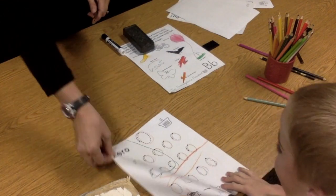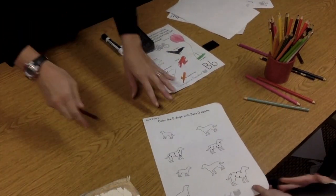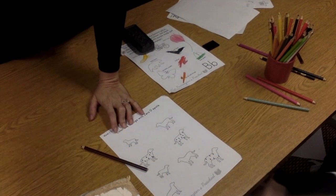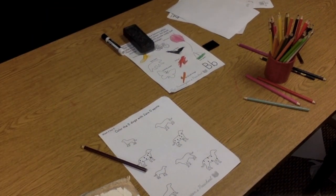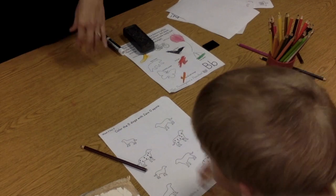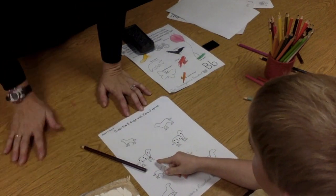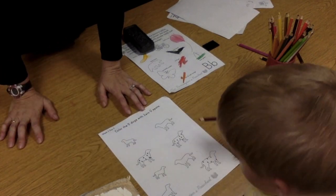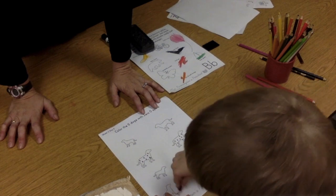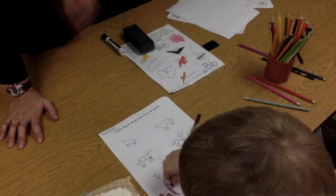Let's look at these dogs. You ready for the dogs? Okay. Which dogs have zero spots, Kaz? He has lots of spots. Which dogs don't have any? They have zero. Good job. Can you color the dogs that don't have any spots? Color them. Aw, thank you, Kaz. I see one. There's five in all.